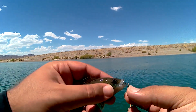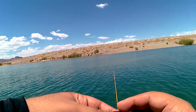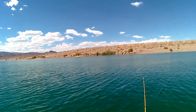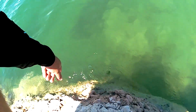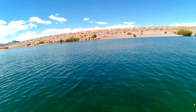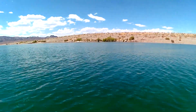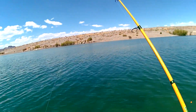Now at this point you're probably asking, why am I only targeting these small little sunfish and bluegill at the moment when there are so many better fish out there? Let's quickly get this guy back into the water. And down he goes. So first off, catching these small fish is fun. I don't care what you've been told, it's fun catching these small guys as well, especially on some light tackle.